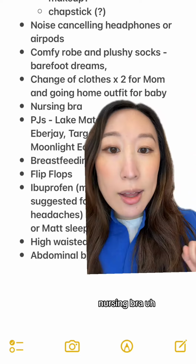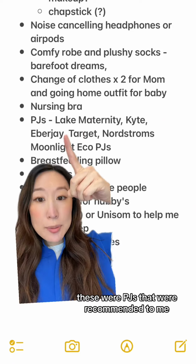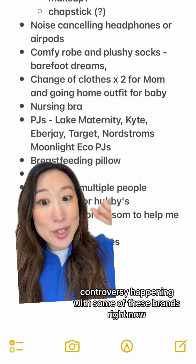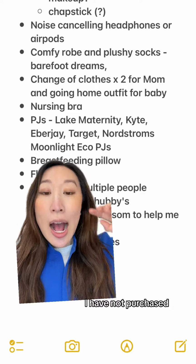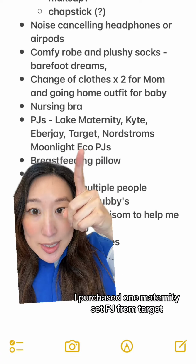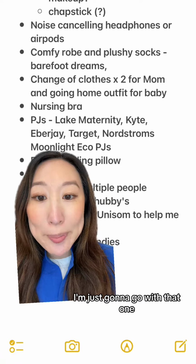Nursing bra, that's on my to-do list. I don't have any yet. These were PJs that were recommended to me and all their brands. I know that there's some controversy happening with some of these brands right now. I have not purchased, actually I did. I purchased one maternity set PJ from Target, and that's it. I'm just gonna go with that one.